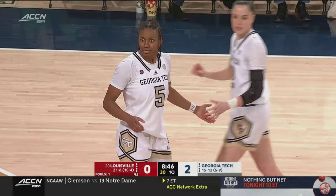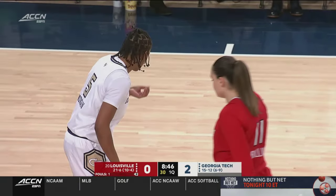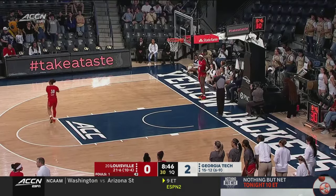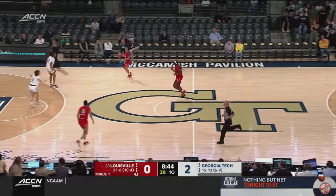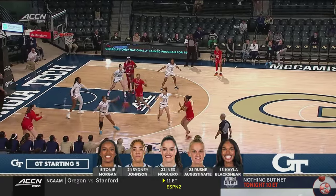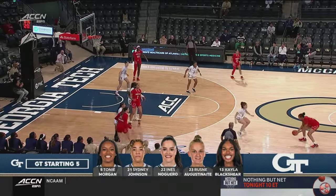Tonie Morgan, the steal and the turnover. And now Jayda Curry checks in for the first time. After Ricard's got the starter, 23rd of the season, and the Florida transfer will hear a word or two from her head coach. Well, I was all ready to talk about free throws to start a game. Yellow Jackets starting five. Rado for 22, the ACC Rookie of the Week.